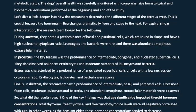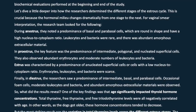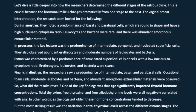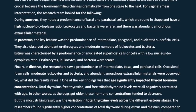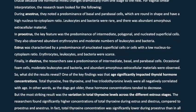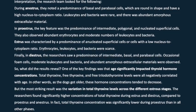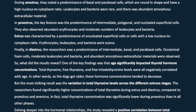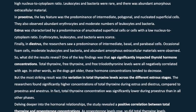In Proestrus, the key feature was the predominance of intermediate, polygonal, and nucleated superficial cells. They also observed abundant erythrocytes and moderate numbers of leukocytes and bacteria. Estrus was characterized by a predominance of anucleate superficial cells or cells with a low nucleus-to-cytoplasm ratio. Erythrocytes, leukocytes, and bacteria were scarce. Finally, in Diestrus, the researchers saw a predominance of intermediate, basal, and parabasal cells, occasional foam cells, moderate leukocytes and bacteria, and abundant amorphous extracellular materials were observed.